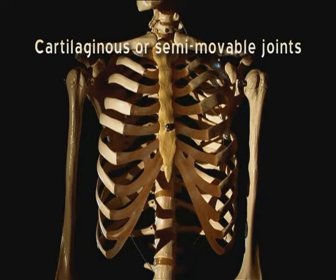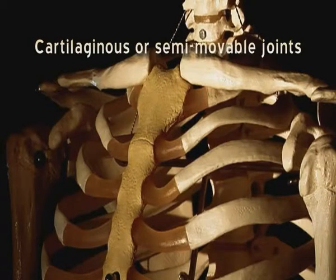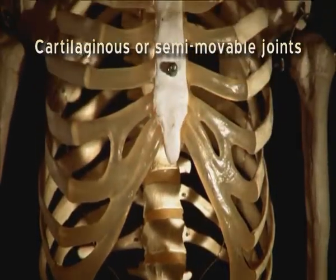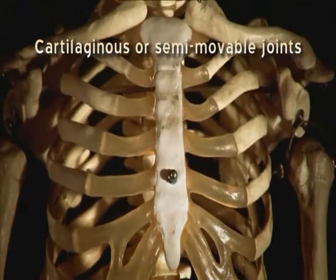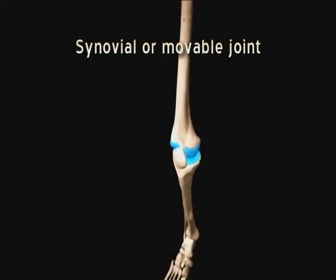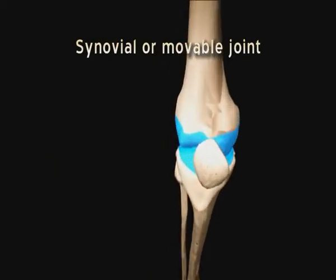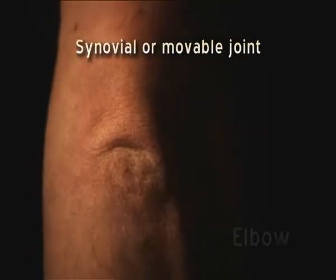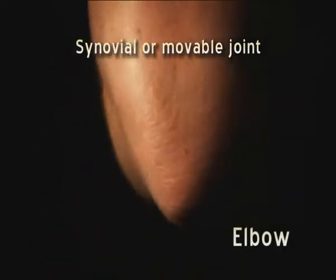Next, the semi-movable or cartilaginous joints allow small amounts of movement and are joined by cartilage. These joints can be found where the ribs join the sternum. The last type of joint, the movable or synovial joint, is the most common. Some examples of synovial joints are the elbow and ankle.